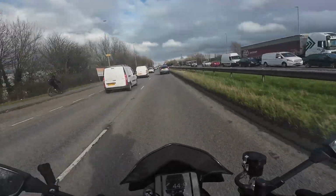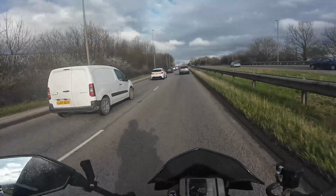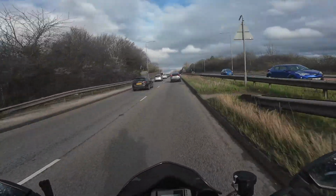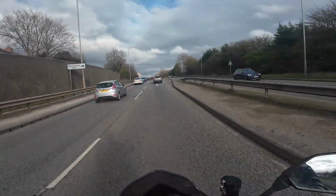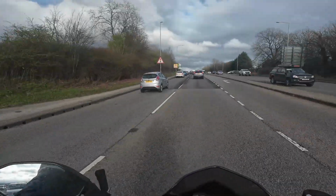Because the performance of the tyre does drop off quite dramatically on some tyres when you get past that wear mark. The rear in the centre, I'd say I've got about 1.5 mil before the wear bar.